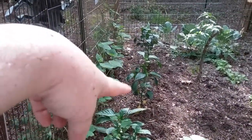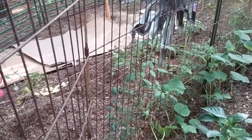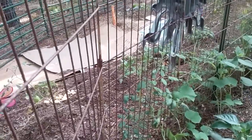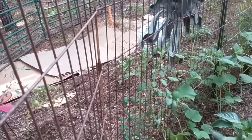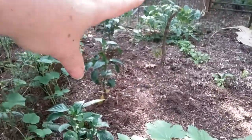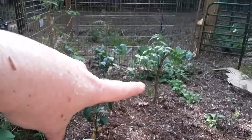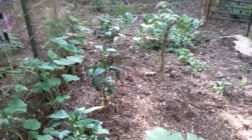I do have peppers on one of these pepper plants. My cucumbers are doing fantastic. Again, another success. I was not successful with cucumbers before, but look at them. They're just looking wonderful. Tomatoes are so-so right now. That one on the stick right there is a volunteer, and I had to stake it up.